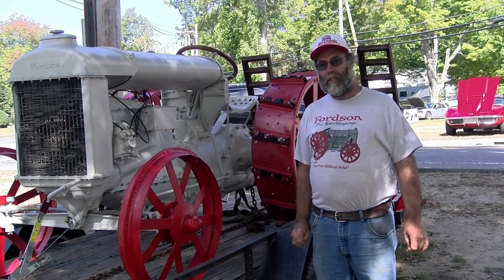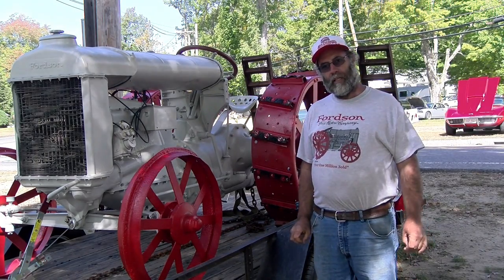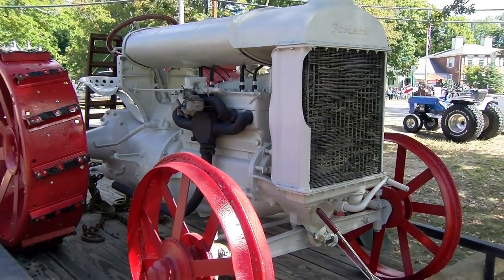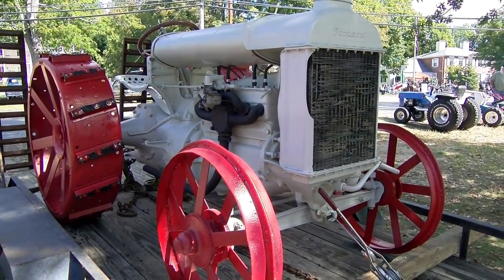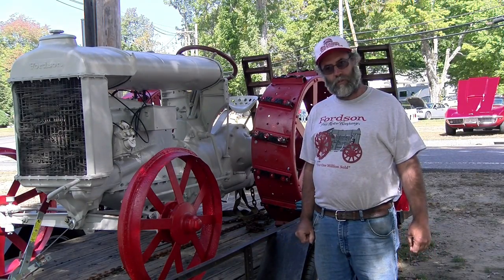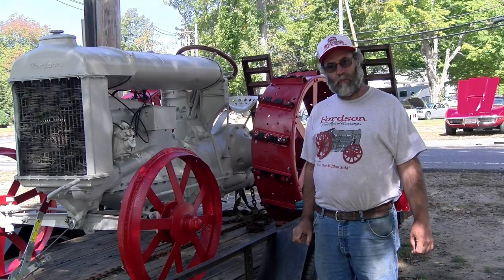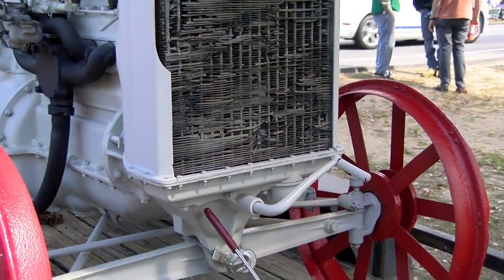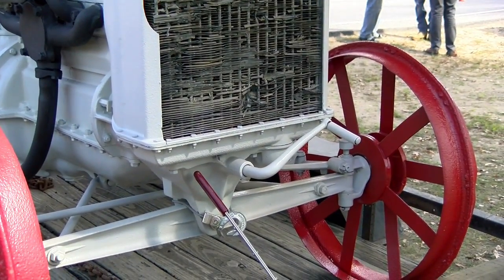I bought it about 3 years ago. Been restoring it for the last 3 years. It's primarily a pulling tractor. They did have a rubber belt system on it that they could run saws off it and different types of implements. Does it actually start with the crank? Yes. Wow. Yeah, it does.